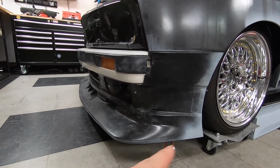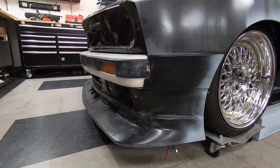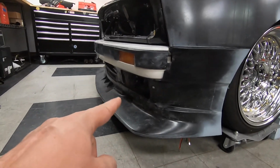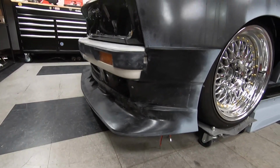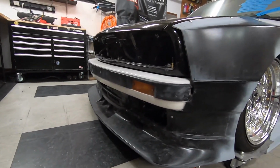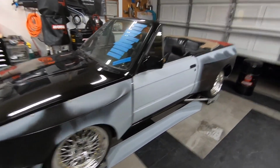There's a lower splitter that still has to go on. So when I take this back off to put these other rivets in, I'll go ahead and get that bolted on as well. She's a beaut.